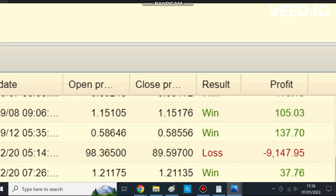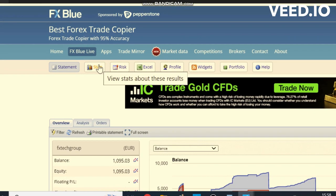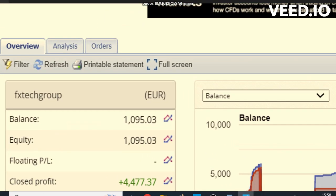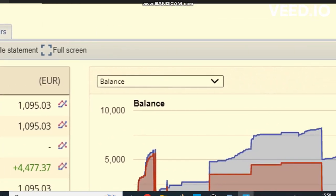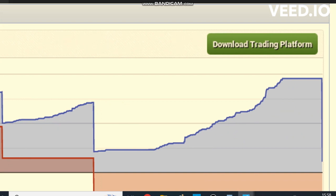The account had €9,559.26 on the 4th of December 2022. On the 20th of December 2022, all that was left was just €1,095.03. This is a loss of over 85% of the trading capital.